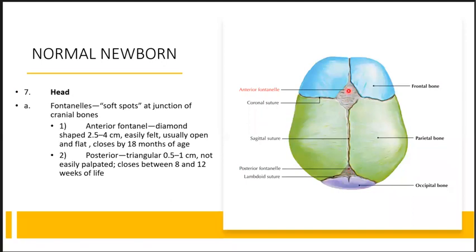With the anterior fontanelle, you can see it's diamond-shaped. It's between 2.5 to 4 cm. It's easily felt, usually open and flat. There may be moderate bulging if the infant is crying or stooling, that's expected. Sustained bulging, however, occurs with increased intracranial pressure. You also see depressions in the fontanelles with dehydration. There may be slight pulsation in the fontanelle, but the anterior fontanelle should close by 18 months of age.